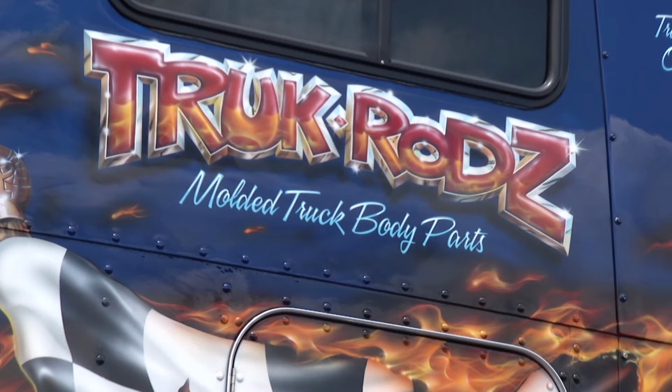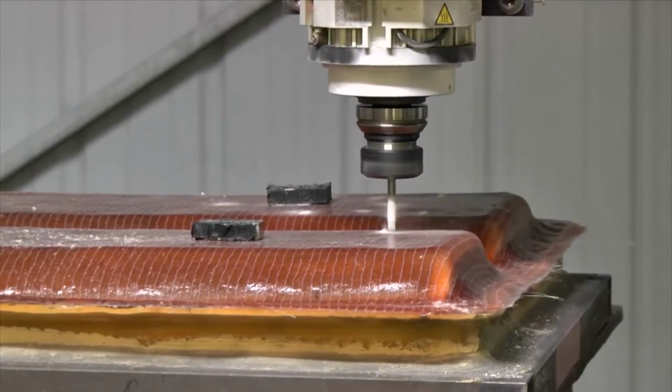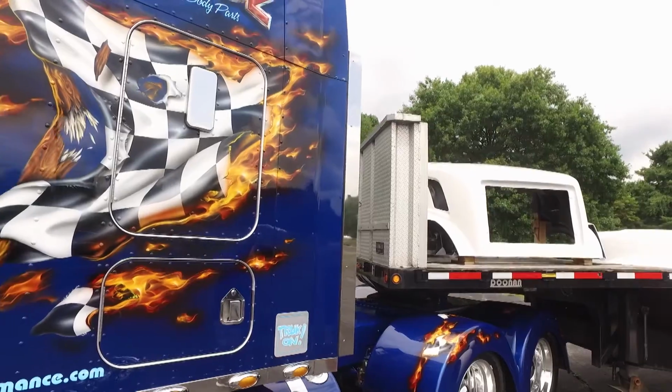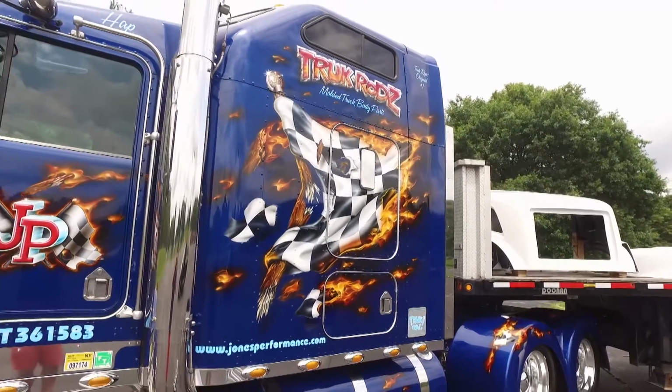That's where Truck Rods comes in. That's where you start getting excited. Truck Rods, we started up in the mid to early 2000s. Just started building custom hoods, custom trucks, custom parts. Now the truck we're looking at here, this is kind of your showpiece. It's a really special one, and it's pretty famous in the trucking world. Tell me about this one.